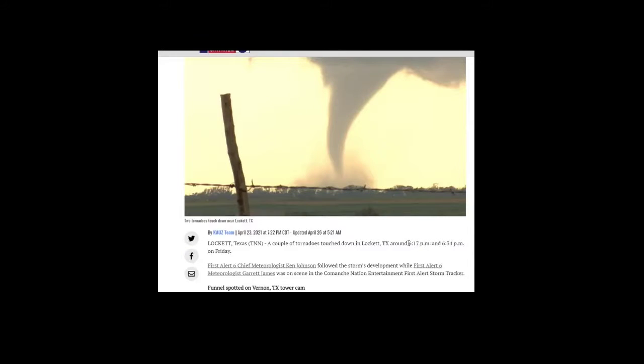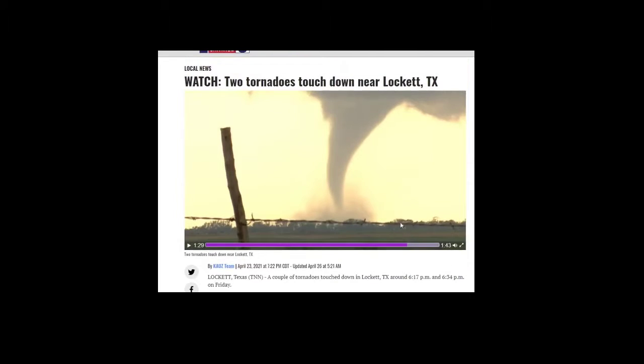So I think here it's around 6:17 to 6:34 in the afternoon. So very destructive tornadoes, luckily in unpopulated areas. Surprisingly, no injuries from any of these tornadoes that touched down. Let me just get on with the next tornado.